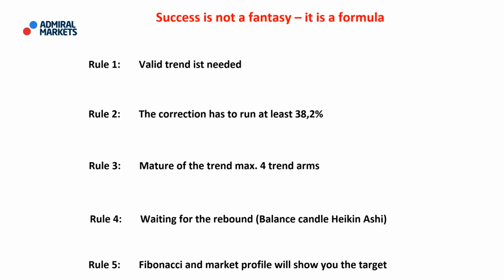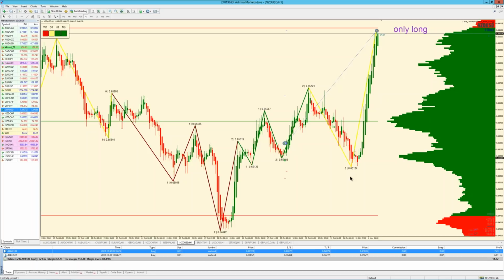We have to wait until balanced candles in Heikin Ashi version. That's my trading approach I'm using in my charts. And rule number 5, Fibonacci and market profile show us the target where we can make money. And with that in our mind, let's switch to the real charts.